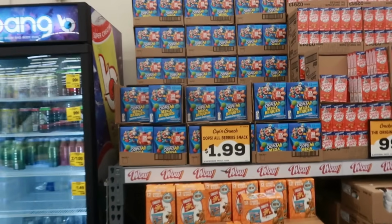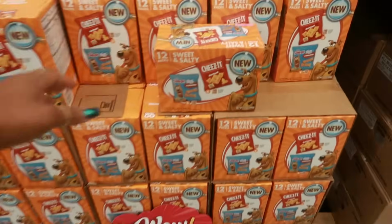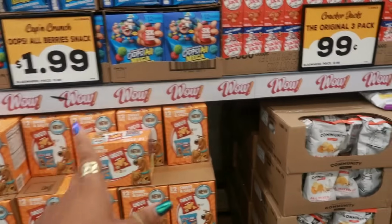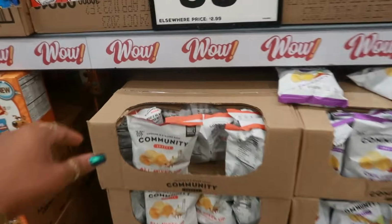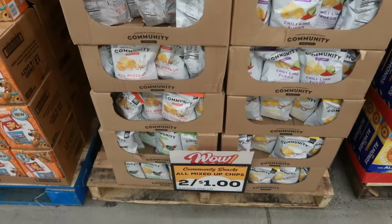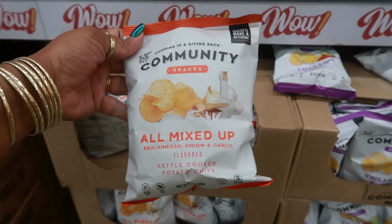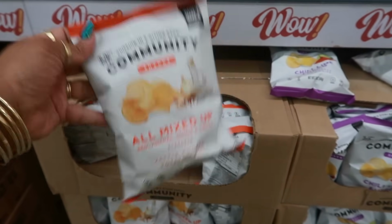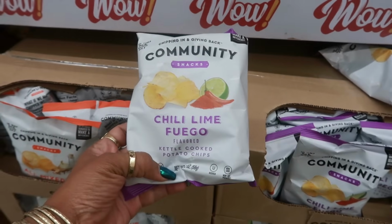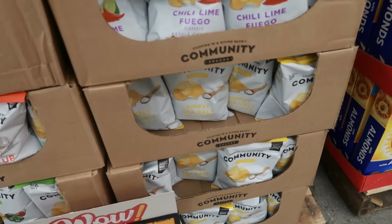Let's see, Oops All Mega Berry Snack Pouches, $1.99. You got the Scooby Snack Mix, $3.50. Just in case the kiddos need some snacks for lunch, community snacks. Never have I ever heard of this, 2 for $1. All mixed up, barbecue vinegar, onion and garlic kettle cooked potato chips. Those sound pretty good. Or you can have chili lime fuego. And then there's Simply Sea Salt.